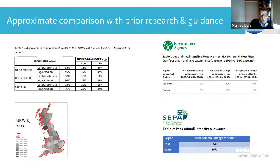So I hope these slides can be made available, or people can refer back to them. But this information is also provided in that online guidance. The table to the top left shows pretty high estimates in the northwest of the UK, particularly the high estimate, the 65% value, which is coming down quite a bit with future drainage. We have ranges from and to with future drainage because these differ depending on the duration, particularly of the rainfall you're looking at.